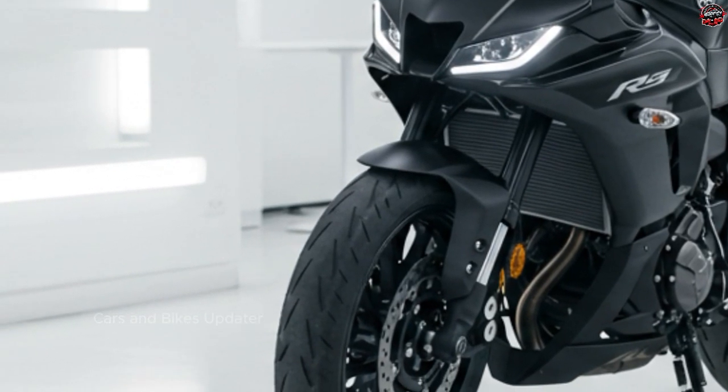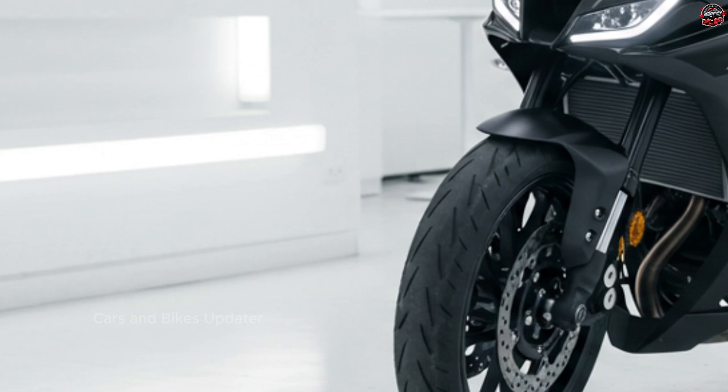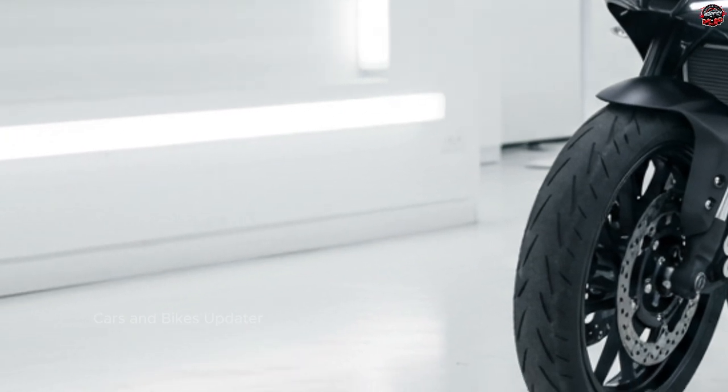If you're looking for a middleweight sport bike that balances price, performance, and daily usability, the R7 should definitely be on your radar.